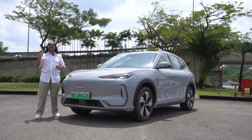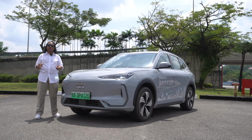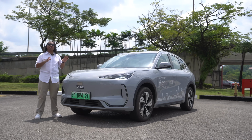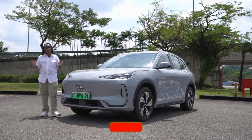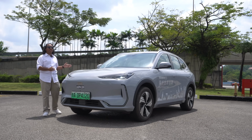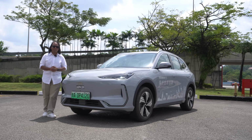However, in addition to a test drive preview out here on the track, we have also been given exclusive access to drive these cars out on the road to see what they're like in the wild. So, without further ado, my name is Aiman Abdullah, this is Malaysian Motoring, and this is our media preview of the Geely E5 in Malaysia.